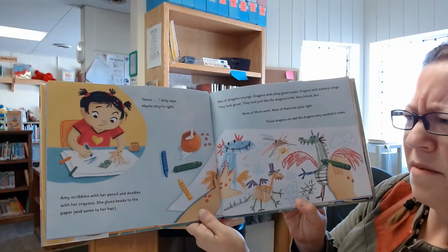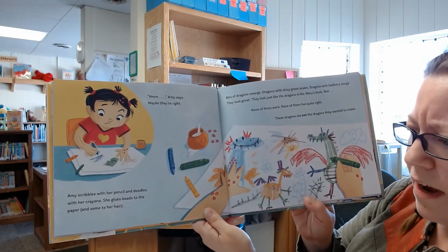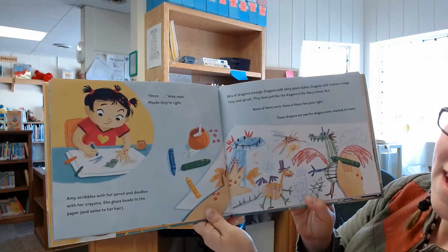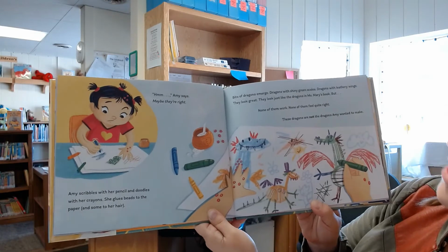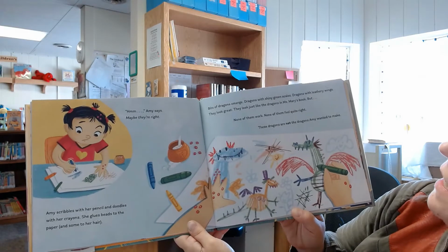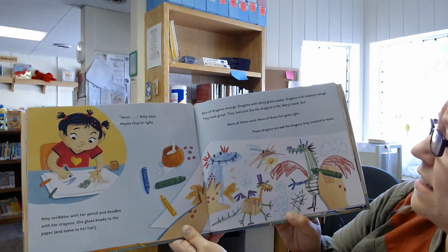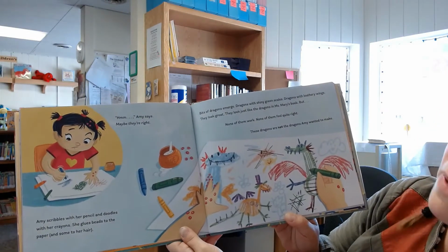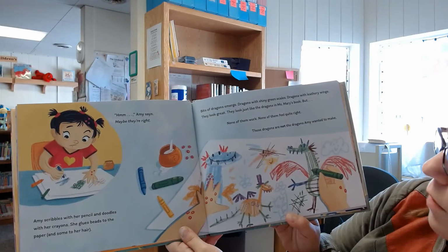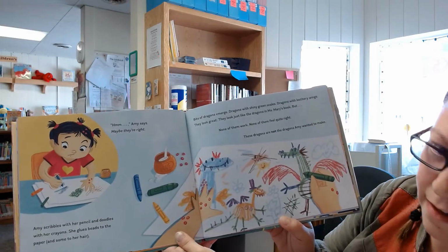Amy says, maybe they're right. Amy scribbles with her pencil and doodles with her crayons. She glues beads to the paper and some of her hair. Oh, I've been there. Bits of dragons emerge. Dragons with shiny green scales. Dragons with leathery wings. They look great. They look just like the dragons in Miss Mary's book. But none of them work. None of them feel quite right. These dragons are not the dragons Amy wanted to make.